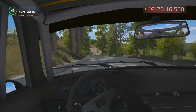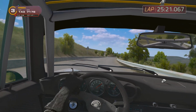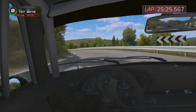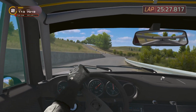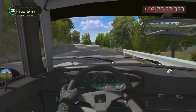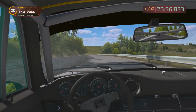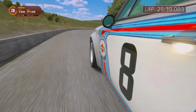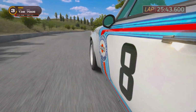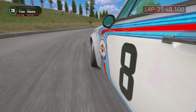But when you get it right, it is so flowing, very high speed, rarely getting below third gear, 100 kilometers an hour. This is one of our tight ones. And accelerating out. But again, about tyres, if you've controlled the car well throughout the lap and haven't pushed too hard, you'll end up with a nice amount of grip for this section, and it'll be an absolute joy to drive.